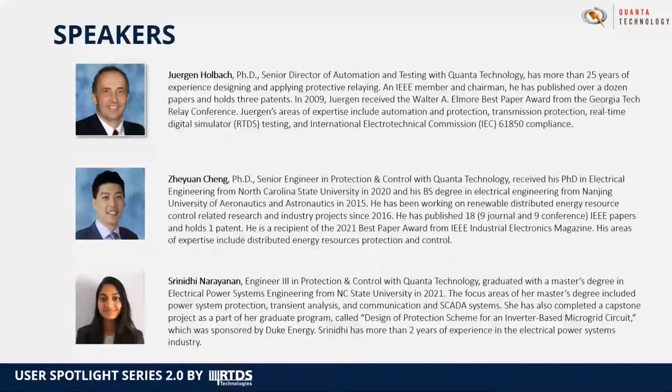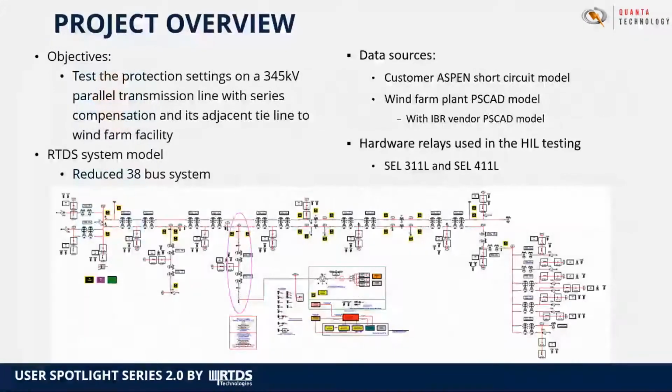So this paper was put together by me, Jürgen Holbach, and by my two co-authors, Sion Cheng and Sridinidhi Narayana. And I will now pass this on to Seun. He will now report basically on the modeling challenges. Thank you, Jürgen, for the introduction.